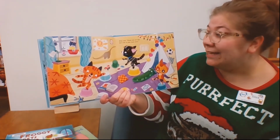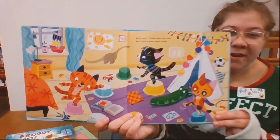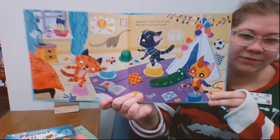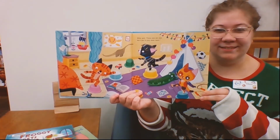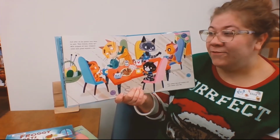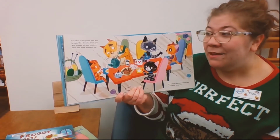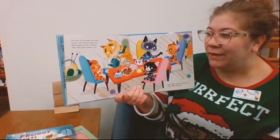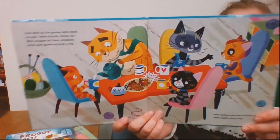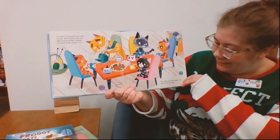Willie said, "These cats are nice. We'd like to play some more." There they are playing in Willie's room. Look at all those fun things that he has. And after all the games were done, he said, "New friends, drink up." Milk dripped off their whiskers while each guest enjoyed a cup. More cookies and cocoa. Yum.